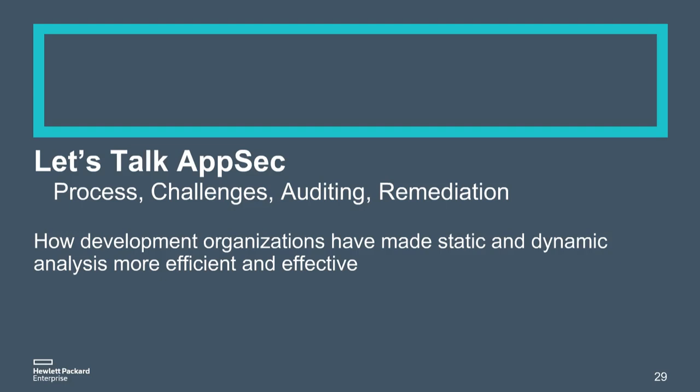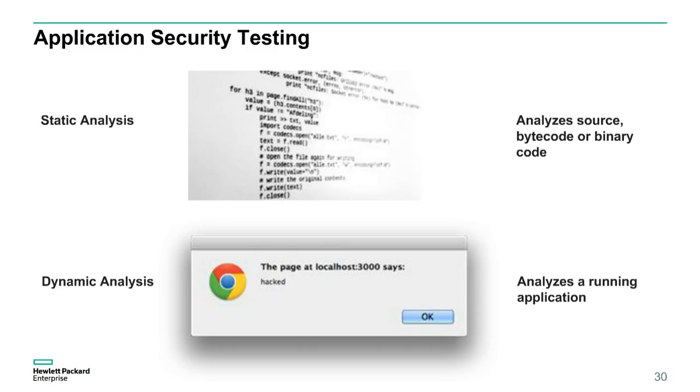So let's dig a little bit deeper. I mentioned we're going to spend more time on static and dynamic, particularly static for this audience. And so I want to dig down into application security and how you can be more efficient and more effective at it. So first, let's make sure that everyone understands static and dynamic analysis and what it is.